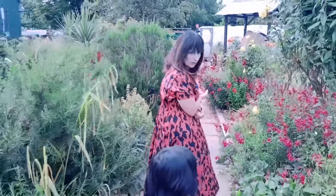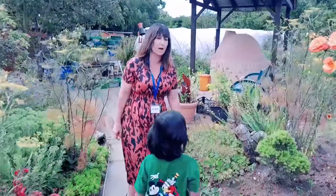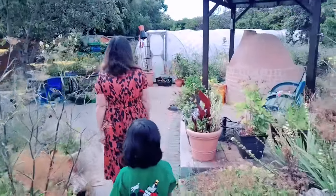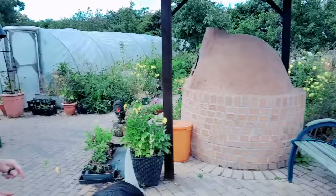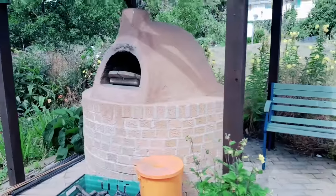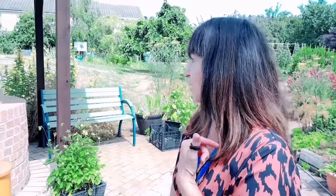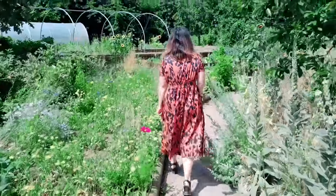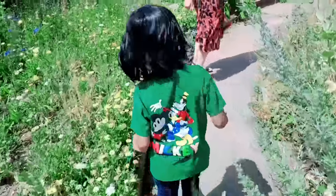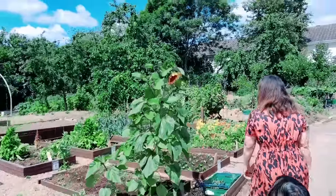What do you think grows on our trees? Begins with apple. What is this big brown thing? Our own pizzas. So we are having a big festival in August, a music festival, and we're going to be making our own pizzas. We're very excited. What do we have? Some vegetables. The size of our sunflower. That is so cool, right?